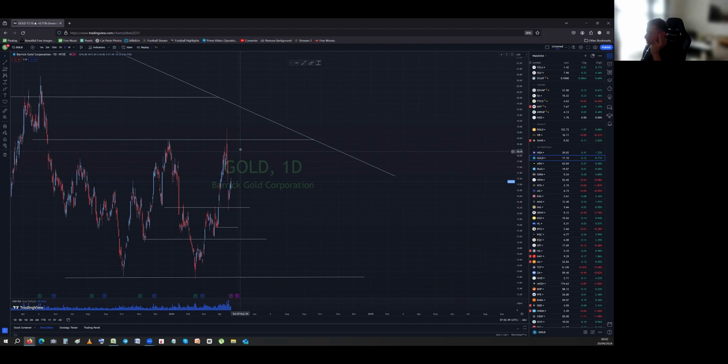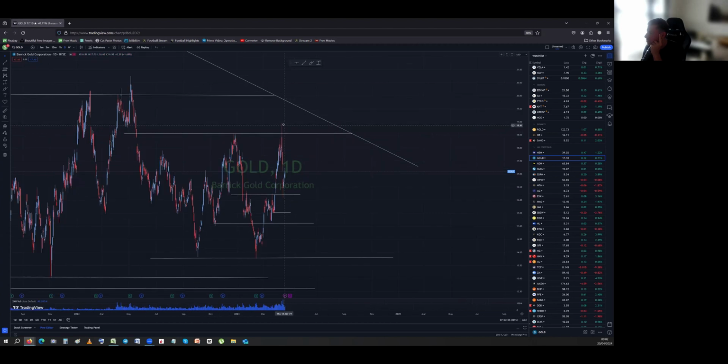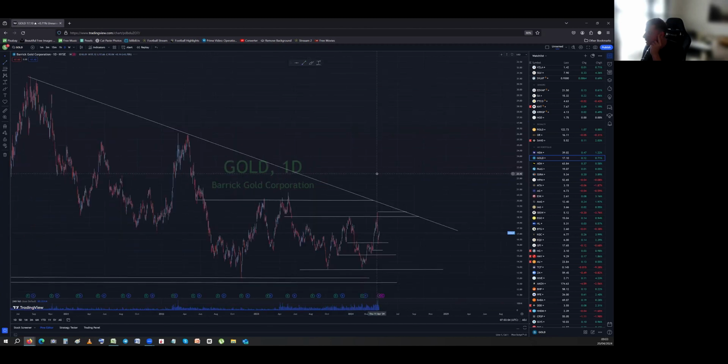And next time we go up there, it'll take a few days, one, two, three, maybe. We're testing 19. Obviously, 19 is a level too because that's the old high that we just put in. So you could actually add that one. At that point, just like the GDX, it will come across this descending. So you would actually encounter this descending resistance too. And just above that, for Barrick Gold, at least, you've got 20, big round number, and also resistance.